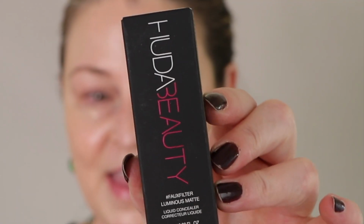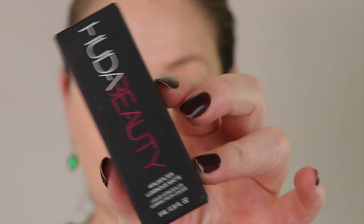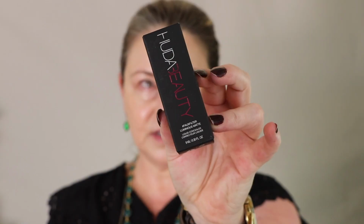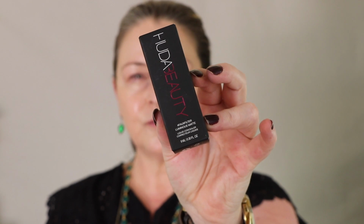Huda Beauty has a concealer, and I usually don't go for Huda Beauty for a couple of reasons. I don't think she necessarily is formulating for older skin, and I don't think her shade ranges are fantastic for those of us in the lighter range. I'm light medium, but still, issues. But like I said, looking for things that came out that I missed, we're going to give this a try.